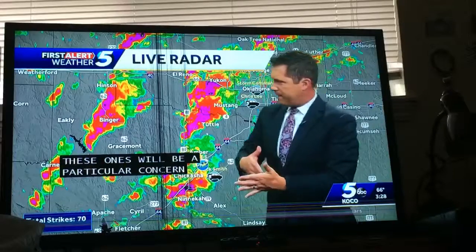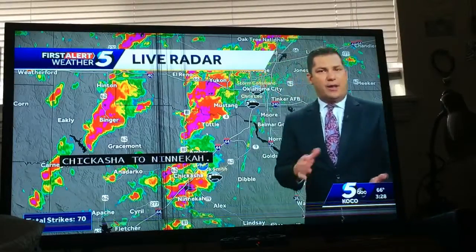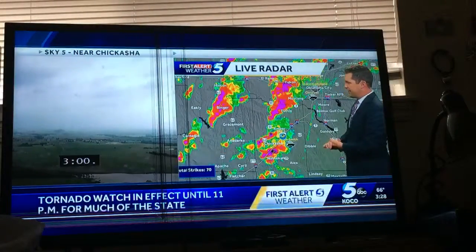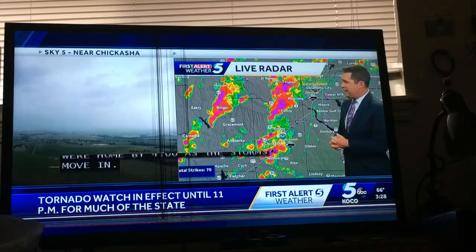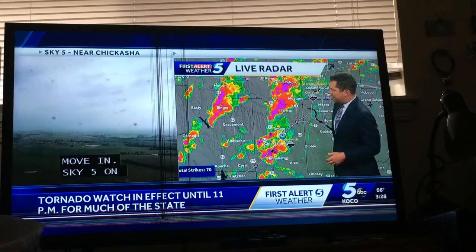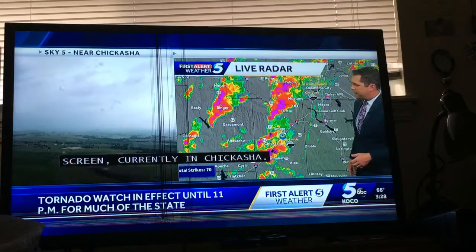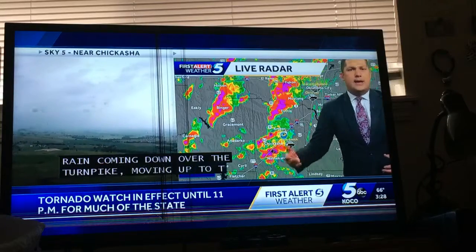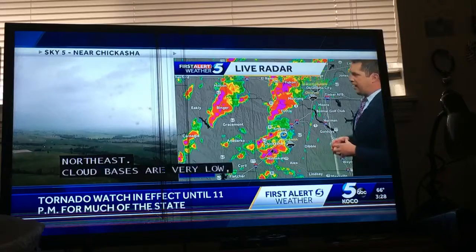So, as we told you earlier today, storms will start going up by 3 o'clock. We really want to make sure that you're home by 4 as these storms are going to move. Then you can see Sky 5 on the left-hand side of your television screen. They are currently in Chickasha. Rain coming in on Sky 5. As you can see, Sky 5 located right there, right over the turnpike, moving up to the northeast here. Cloud bases are very low. Instability is quite high. Today has all the makings of being a severe weather day in Oklahoma.